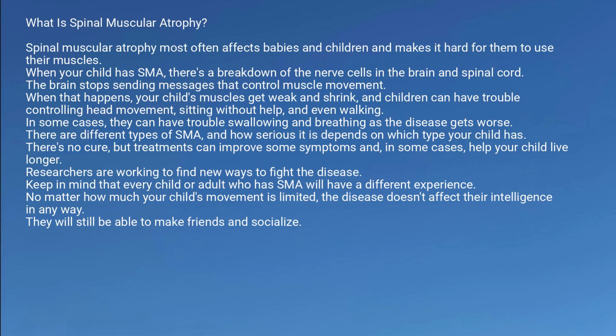When that happens, your child's muscles get weak and shrink, and children can have trouble controlling head movement, sitting without help, and even walking. In some cases, they can have trouble swallowing and breathing as the disease gets worse. There are different types of SMA, and how serious it is depends on which type your child has. There's no cure, but treatments can improve some symptoms and, in some cases, help your child live longer. Researchers are working to find new ways to fight the disease.